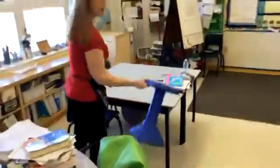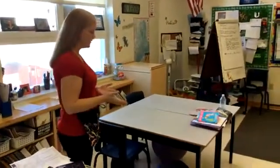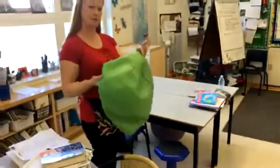So I guess what I'll do is I'll just kind of talk about what we've got going on with the tables and the seating. So I have a few, we call them wiggle stools. I'm sure that there's an actual name for them, but the kids and I have just decided to call them wiggle stools. I've got several of those that I actually borrowed from a different grade level. And we also have some yoga balls floating around here. This is one of our casualties, which I will come back to in a little bit.